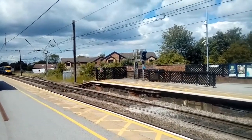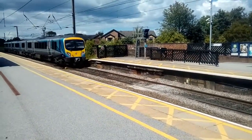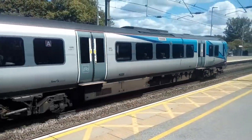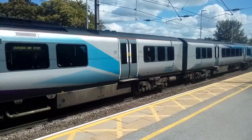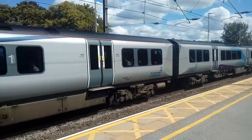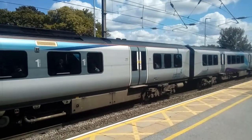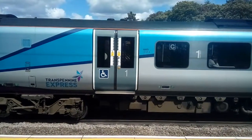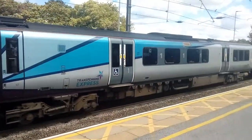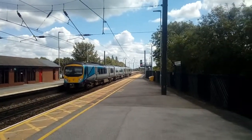Okay, now arriving is the 1445 Transparent Express service to Liverpool Lime Street. 185112 to Liverpool Lime Street.